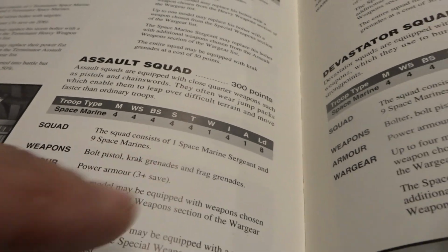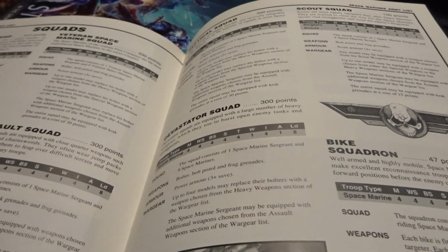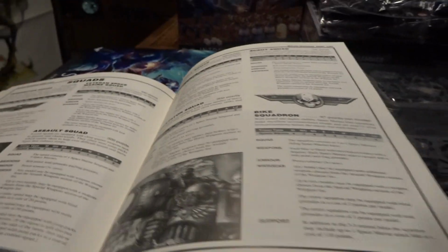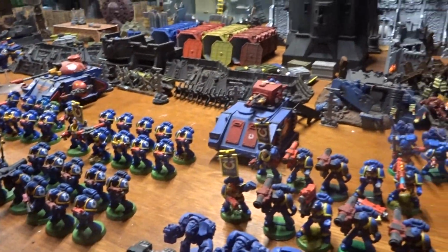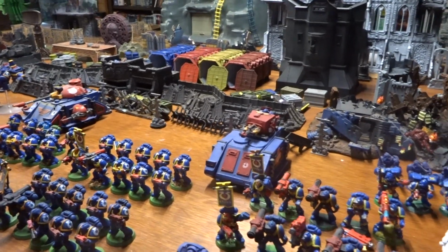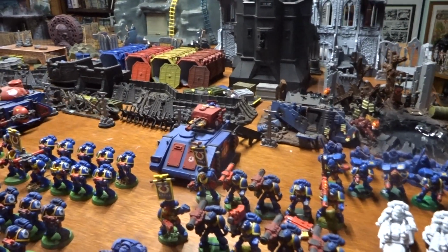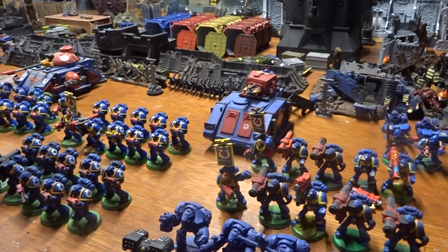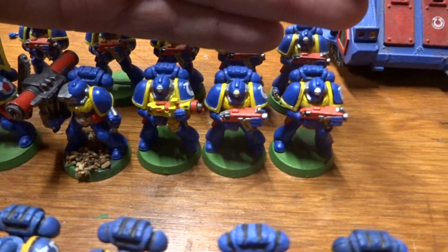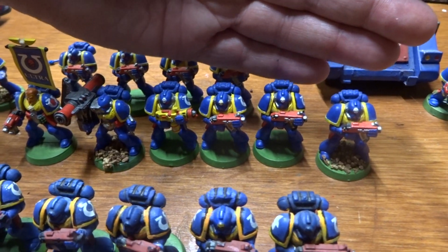The Assault Squad is 1 Space Marine Sergeant and 9 Space Marines. The Devastator Squad is 1 Space Marine Sergeant and 9 Space Marines. Now, what that does is it eliminates the Razorback, which came out later, which you can take up to 6 Marines in it. And you could mini-max, and that was 3rd edition. In 3rd edition, you could go with 6 Marines with a veteran sergeant, heavy weapons, and a special weapon as well. So you could basically do this right here and just have 1 more extra guy here, and that would be a mini-max squad for Space Marines in the 3rd.